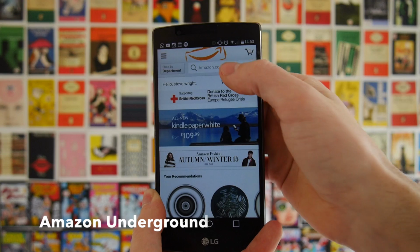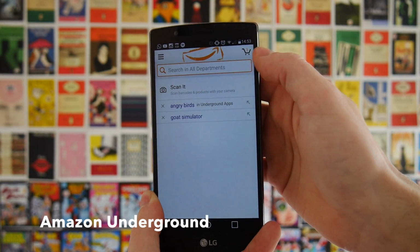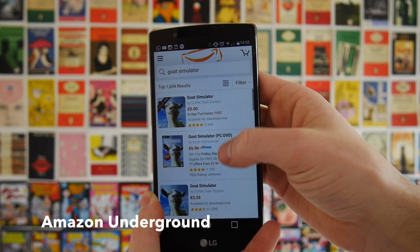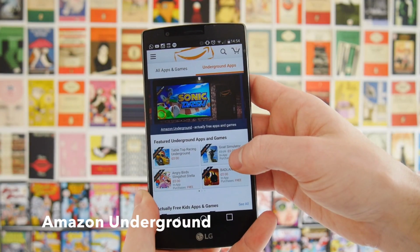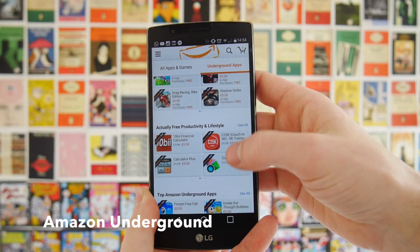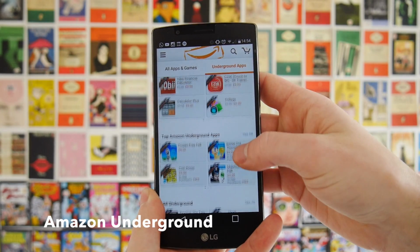Next up we have Amazon Underground, which is Amazon's latest version of its App Store. This allows you to download paid applications and also then get in-app purchases for free. And every time you do this, Amazon pays the developers. I'm not 100% sure how the business model works. I imagine they're just trying to get people to use the Amazon App Store and then buy things off Amazon, because they've kind of folded the two together within the new application.